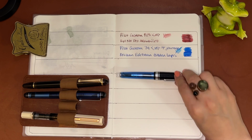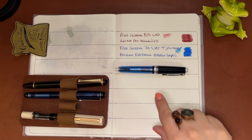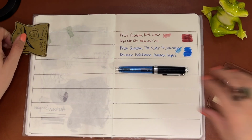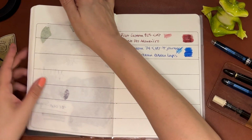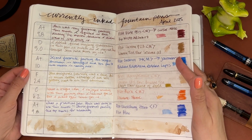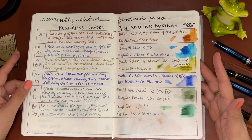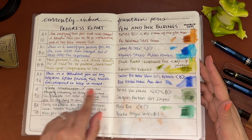The third pen that I am bringing into the lineup this month is my Sailor Pro Gear Slim in Iris Nebula. And actually, let me move back to a previous month where I had this pen inked. Was it this one? It was not. The last time I had this inked was in March of 2025.